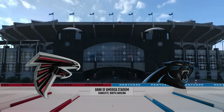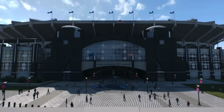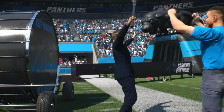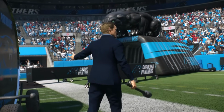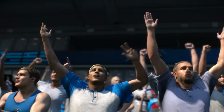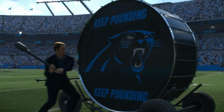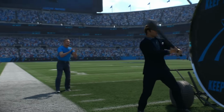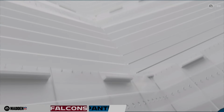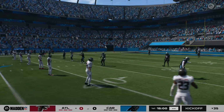EA Sports coverage of the National Football League brings us to the Tar Heel State, where the legacy of the late, great Sam Mills lives on with each pound of the drum. And that means we are ready for football here at Bank of America Stadium in uptown Charlotte. Today we've got an NFC South matchup, as it'll be the Atlanta Falcons taking on the Carolina Panthers.